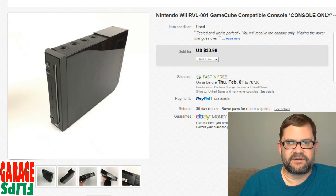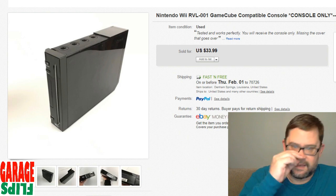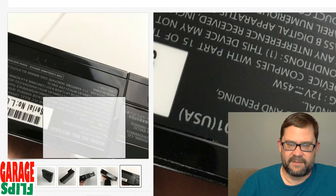So this is another Nintendo Wii. It's actually missing the cover too. So I charge a little less when that happens. $33.99 free ship. And you want to put the model number like I did here, RVL-001. You can find that right here on the bottom.